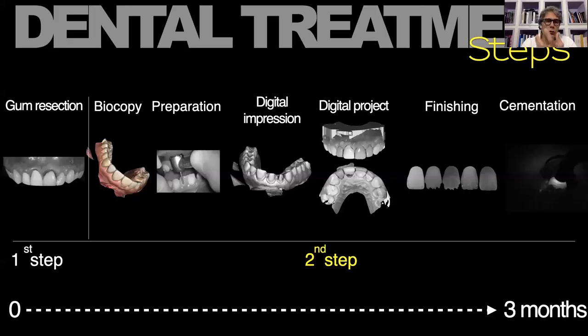Not before reviewing the case. So, as you can see from this chart, the second step was divided in 2 days of work, and it was divided in 6 different phases, following the chair side process and chair side approach.